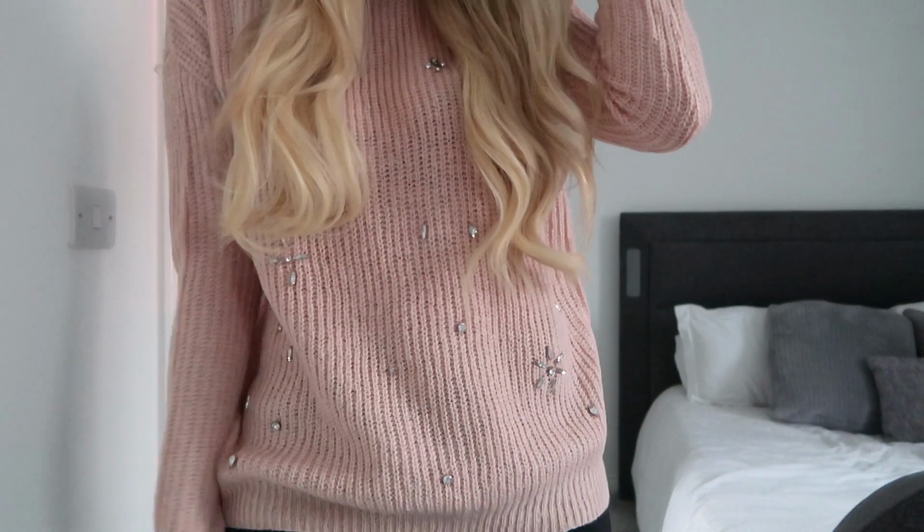It was £13. I got it in a size 6 to 8, and it's still pretty generous on size. I think this will still kind of have that baggy effect, but I just really liked it. I thought it was quite a nice statement jumper. And it's also a really lovely alternative for a Christmas jumper, because if you don't like the whole novelty thing, wearing a snowman, reindeer, penguin on your chest, then you could always go for this and have some really pretty studded diamante detailing instead.